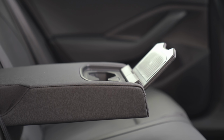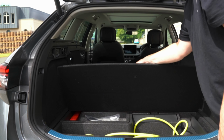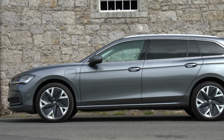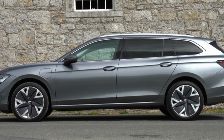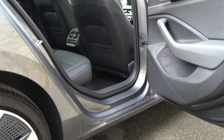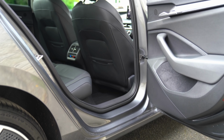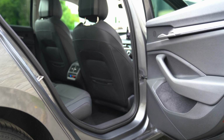The boot features handy storage for the charging cables under the floor, as well as 2 further storage spaces either side of the boot. 2 passengers in the rear of the Superb will be more than comfortable with a huge amount of legroom and headroom for adults. As is the norm for most rear benches, the middle seat gets the raw deal with reduced shoulder and foot space, but it's not the worst and you can do it for short journeys.